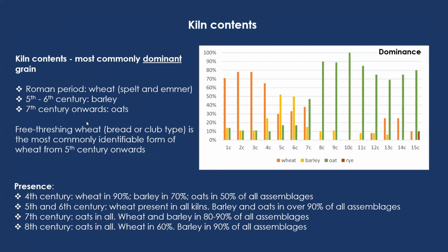And here I've given a breakdown of their contents. Looking at dominance, at what grains are present in largest numbers within individual assemblages, the 5th and 6th century contents are dominated overwhelmingly by barley, with wheat, mainly spelt, having been the dominant crop up to the 4th century. Wheat is, however, present in all kilns at this time, albeit in smaller quantities. In the 7th century, when numbers of kilns start dropping dramatically, oats start to dominate, though wheat and barley are also present at many kilns, and this situation is maintained thereafter.